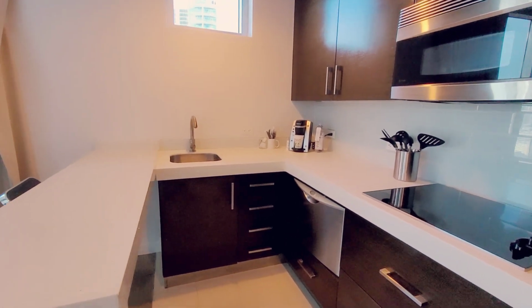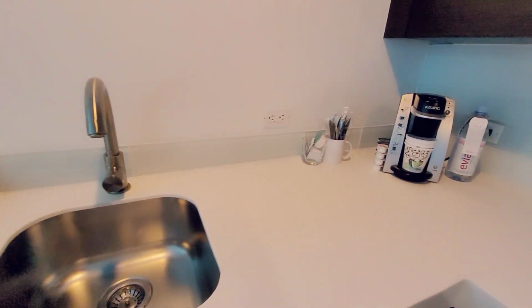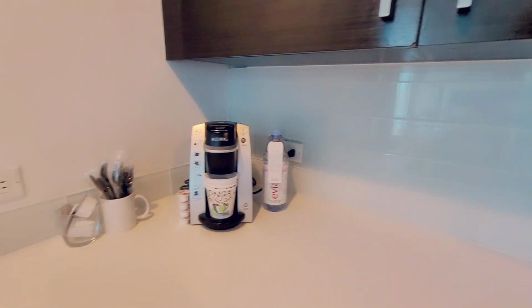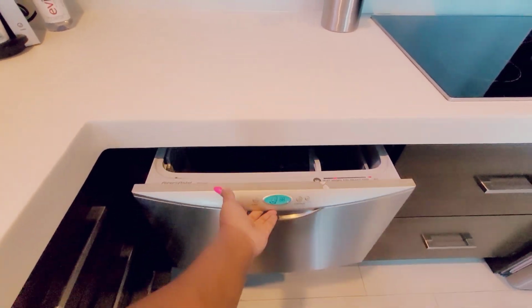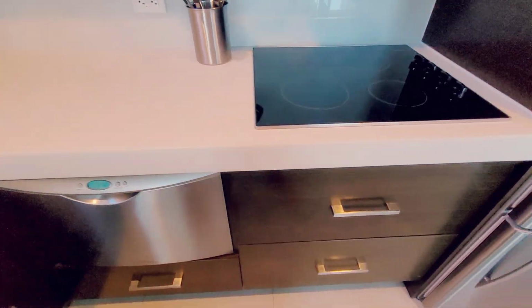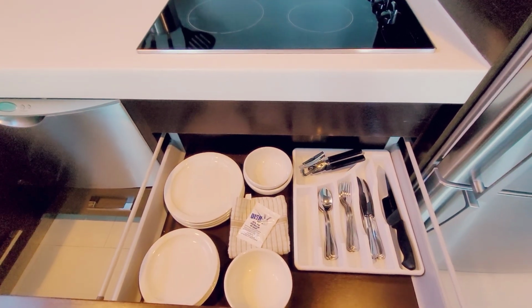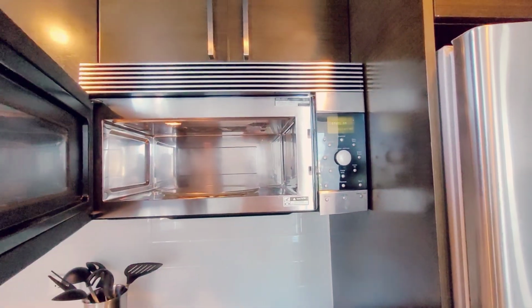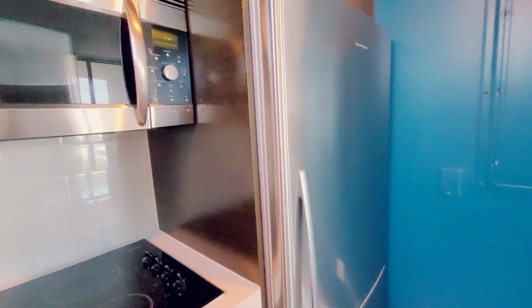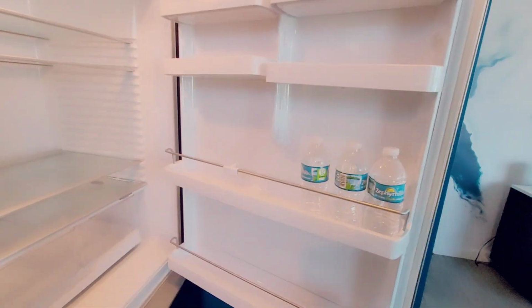This is why it has a fully functioning kitchen, which includes, as you will see here, a sink. It also has a coffee maker. It even has a dishwasher, a stove. You even get utensils and plates, and some dishes like pots and pans also are included. You have a microwave, and you have a full-size refrigerator. That's what I meant to say.